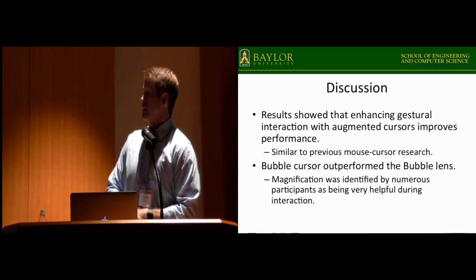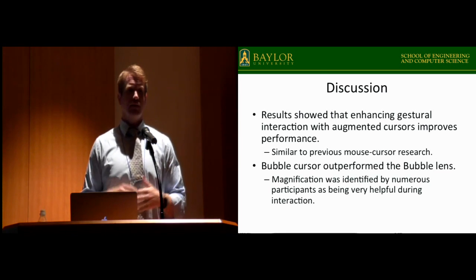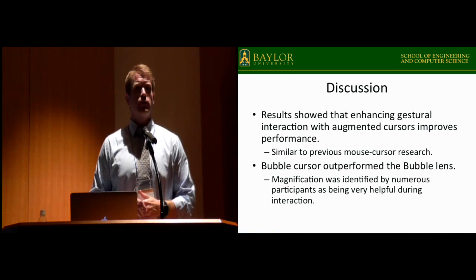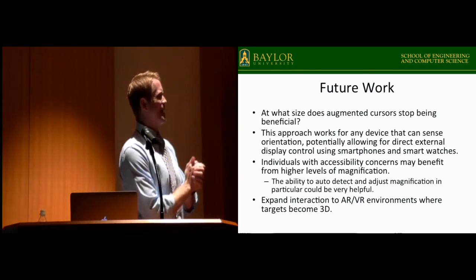Last but not least, we showed that we have an enhanced version. The bubble lens actually does really well. We recommend it. It's very nice for any user trying to do gesture to hit small clustered targets. There is a lot of additional work. I'm well over time, and I'm sorry.